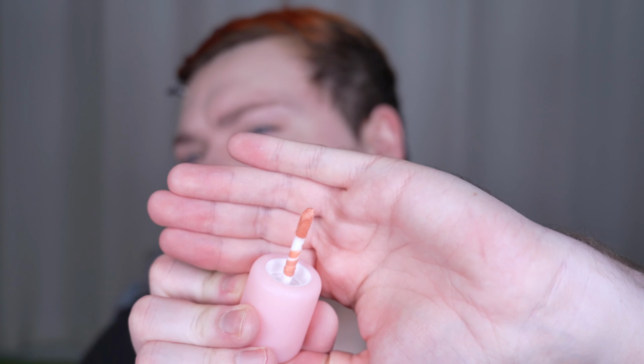So in person, I'm looking pretty full coverage. I do think that primer did help with the redness. It always comes up brighter on camera, or more saturated rather. Okay, so I guess let's try this Sun Flush. This is the shade Baby.